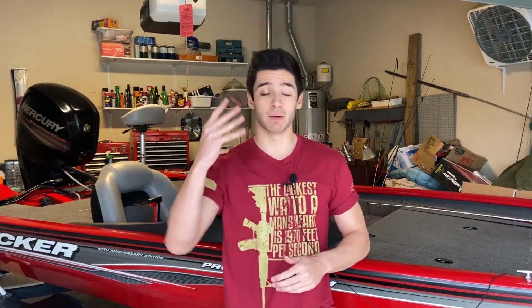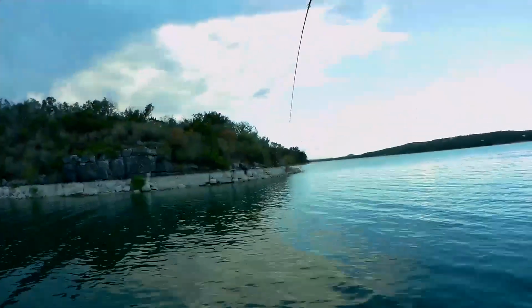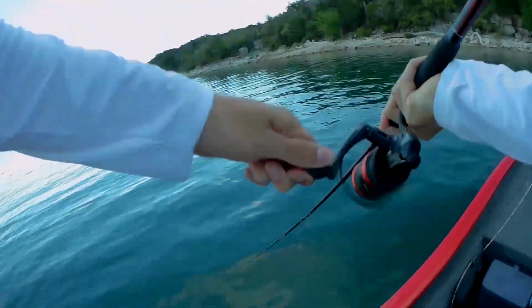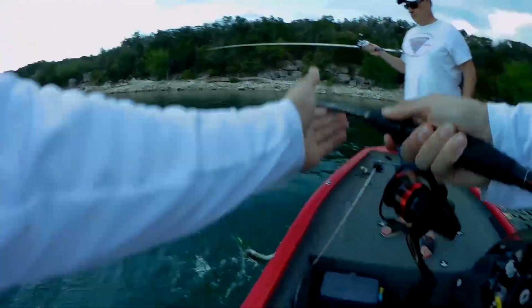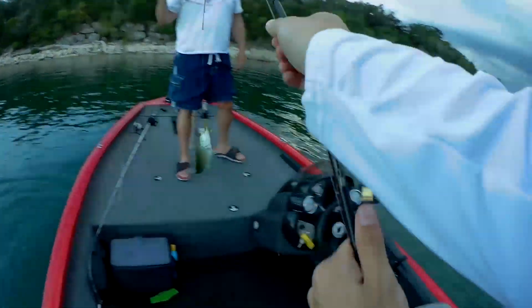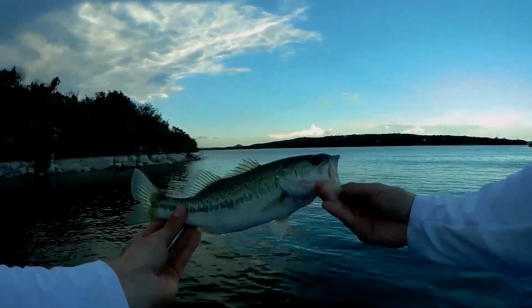So moving on to number 4 is a big problem that a lot of other boat manufacturers have, is you have to special order your brand new boat, and then you have to wait anywhere from 2 weeks to a month to actually get the boat. But the good thing about Tracker is that if you're ready to buy a boat now, guys, and you want it for fishing season, it's March, you're buying a boat last minute and you really want to get out there and start fishing, they have plenty of stock available.